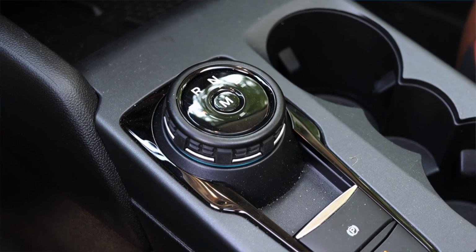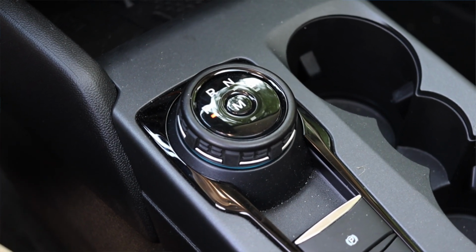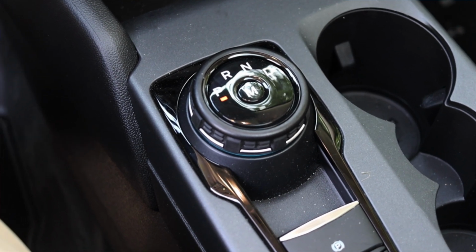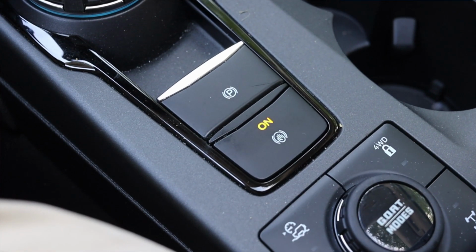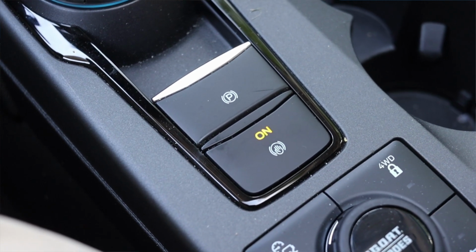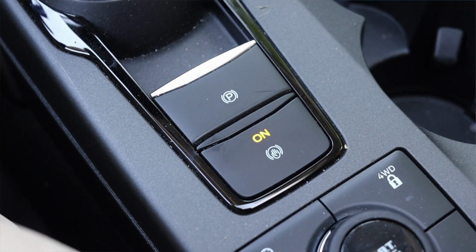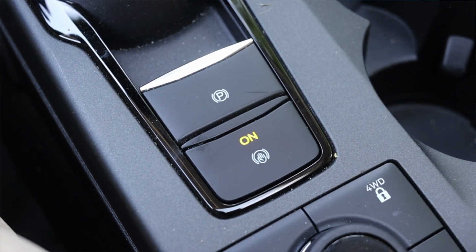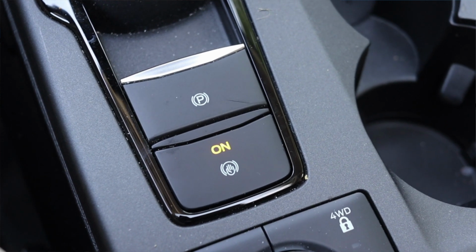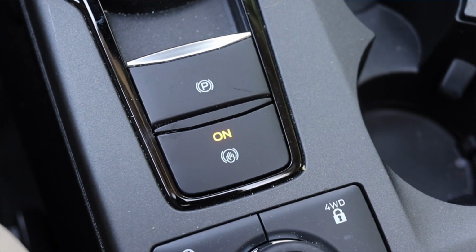Moving down the center console, off to the left is the shifter. It is a rotary dial shifter. It does the job, it's fine. And then we do have our parking brake and brake hold. However, when you turn the vehicle on and off, the brake hold will save. So you hit it once. I hit it once when I got this car last Wednesday, and I haven't had to hit it again because it's still on from there. So that's really nice. I don't understand why they can't do that for the automatic start stop.